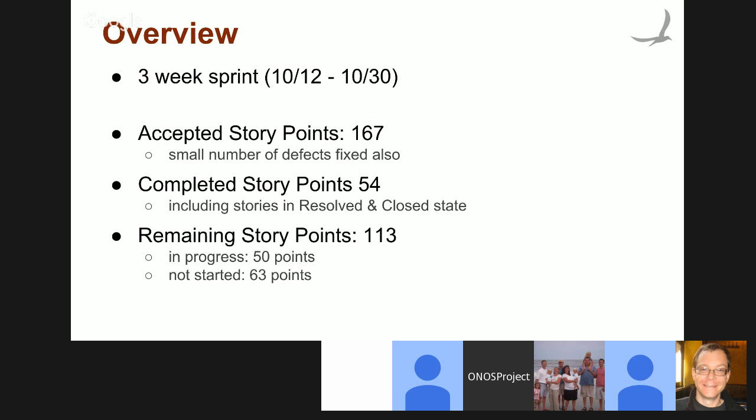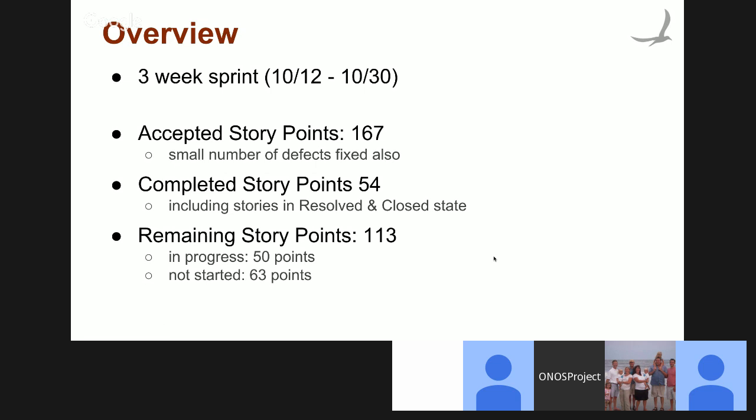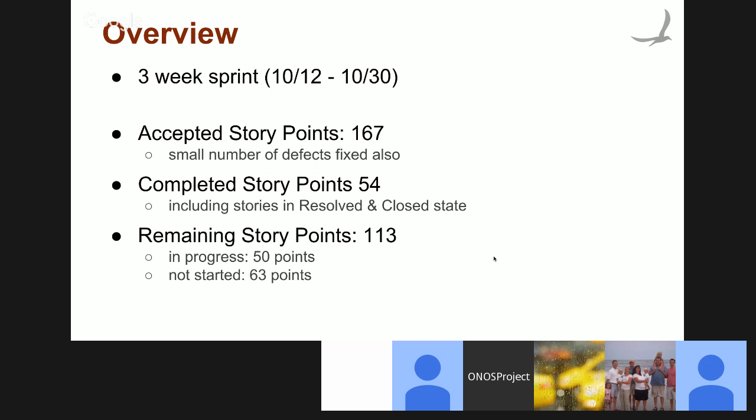Okay, all right, so we've accepted 167 story points. 54 of those have been completed. The silver lining to all this is that we have 50 points that are in progress in various states. Some close to being completed, some not started, but we basically have a lot of points that are built on different issues. As usual, our eyes are bigger than our stomach, but we'll get better at it as time goes on.